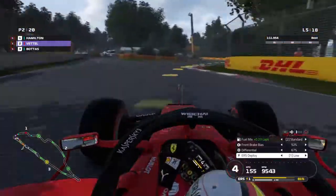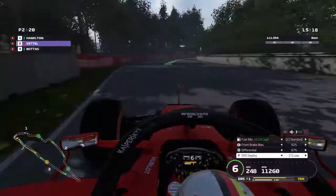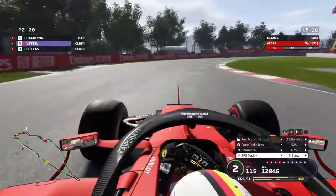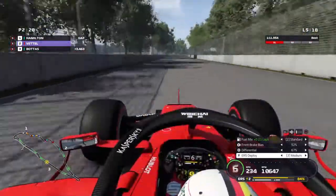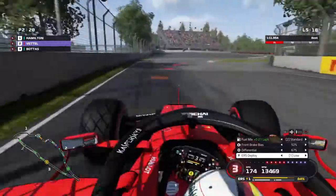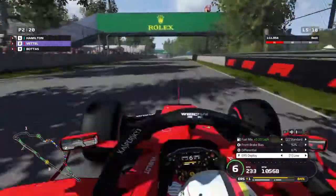However, the gap between us and Lewis is definitely coming down by a few tenths a lap, I think. So let's hope we can keep gaining and gaining on the Mercedes driver and see if the undercut could actually give us the advantage early on in our second stint. However, we'll have more tyre wear towards the end of the race, because Lewis is going to, I'm assuming, pit on lap 7 or 8.